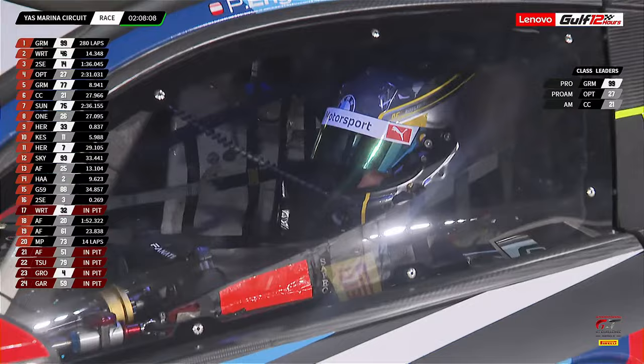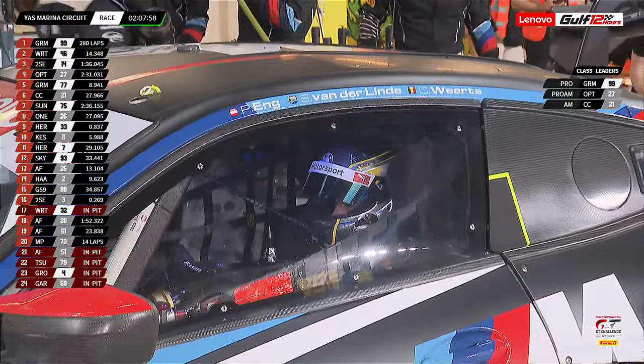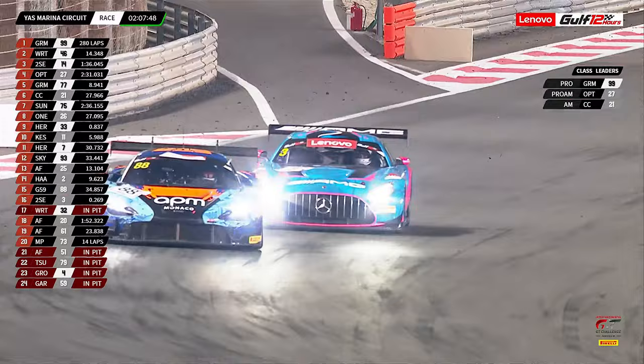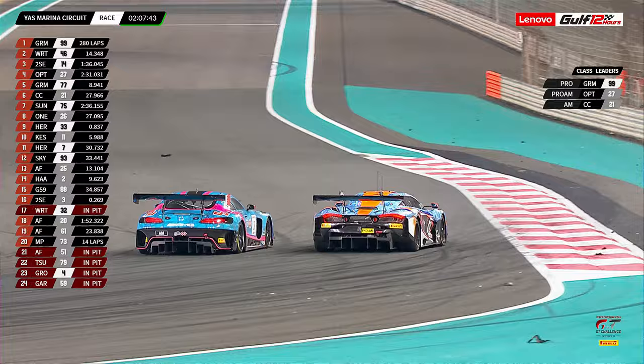And Jules Gounon has got behind the wheel of the 14. Penalties for cars 11 and 93: a five-second time penalty will be added, to be served stationary during the next pit stop, for track limits. The second of the Team WRT cars, Charles Weerts, is in the pit lane as well. I presume they're doing a driver change for the second of the BMWs. It looks like the 93 of Eddie Cheever is going to come back into the pit lane. The team are ready to receive him when he comes through.